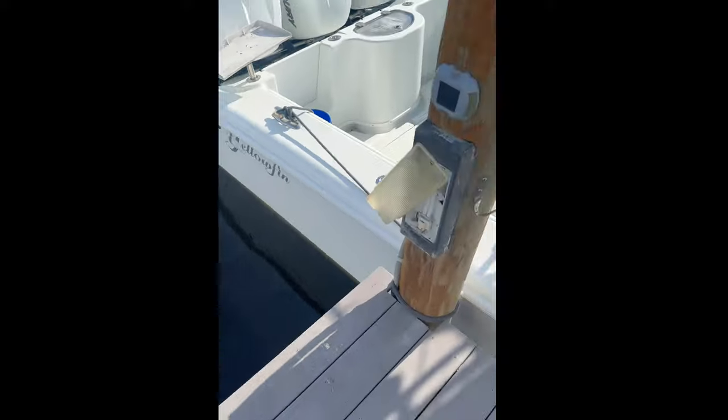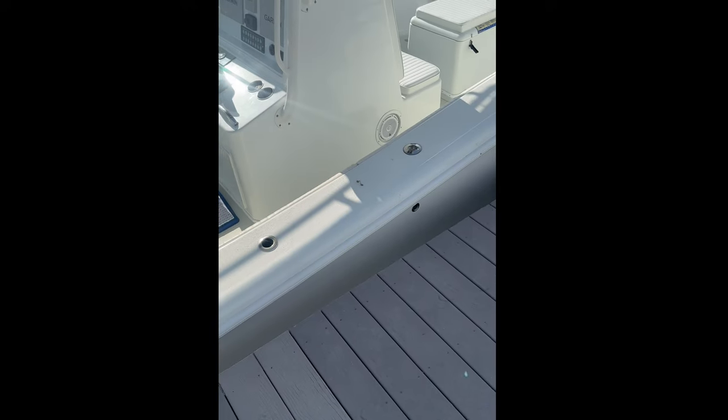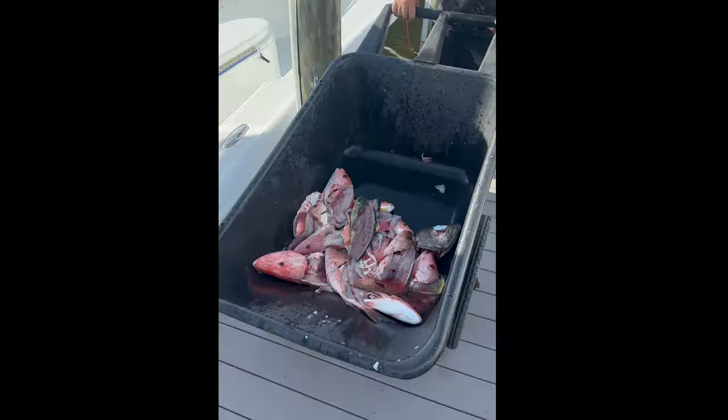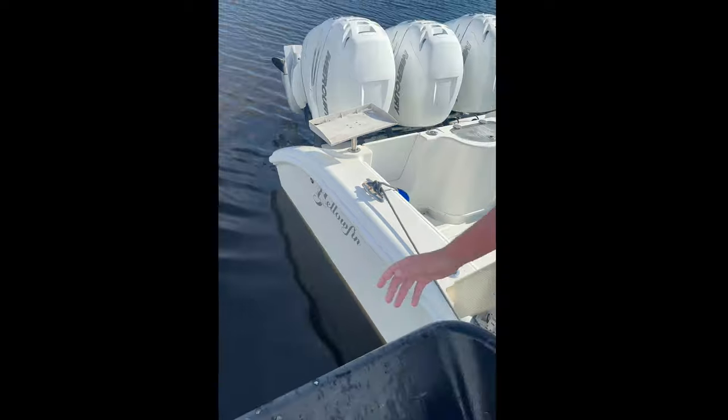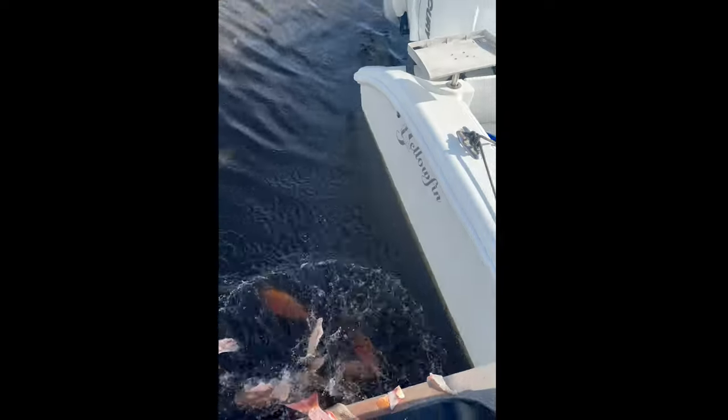We don't want to get it all over his boat, but why don't you maybe stand on the boat so we can get the cart by here. Go ahead and dump it. Dump it? Yep. Just dump it. Yeah, getting swiped. Grab that.